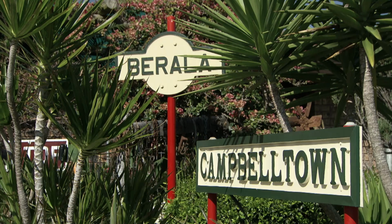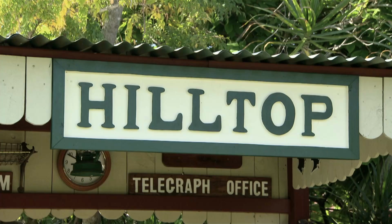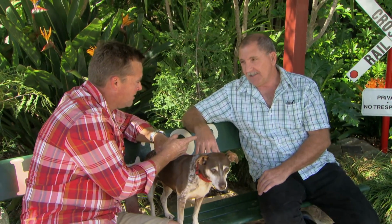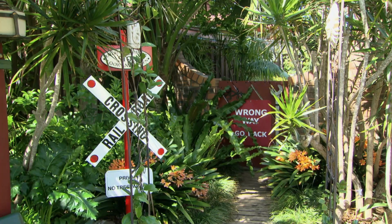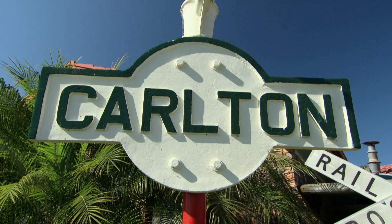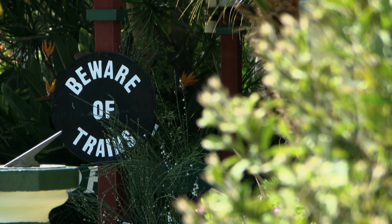The old signs that would have said Campbelltown or Hilltop, some of them are real and some of them are fake, but it all blends in, as you can see. It does. And I couldn't tell the difference between the real and the fake. Credit to you. Thank you. Do you want to give us a couple of tips on how you did it?